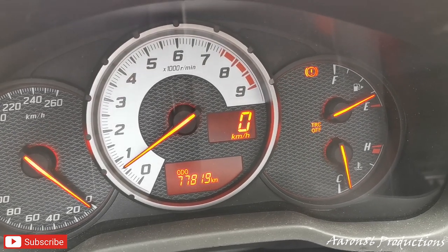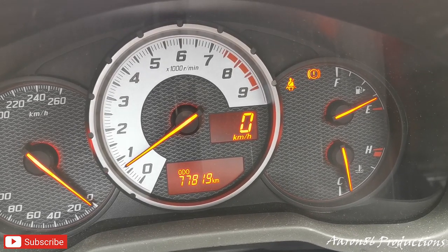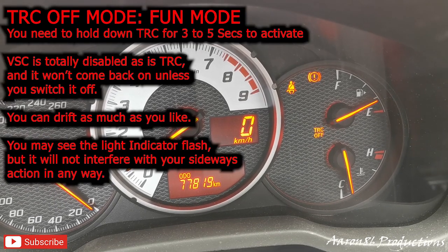And now the main function, what a lot of people actually use, is if you press and hold the traction control button for 3 to 5 seconds.